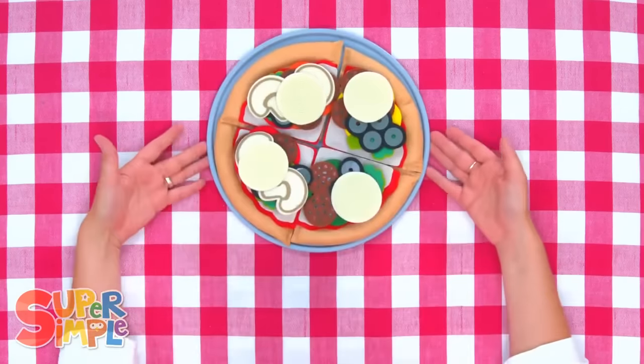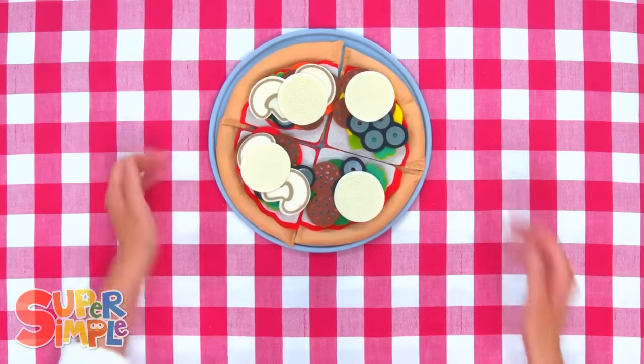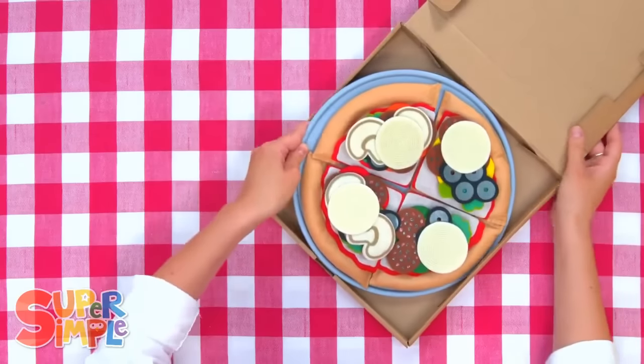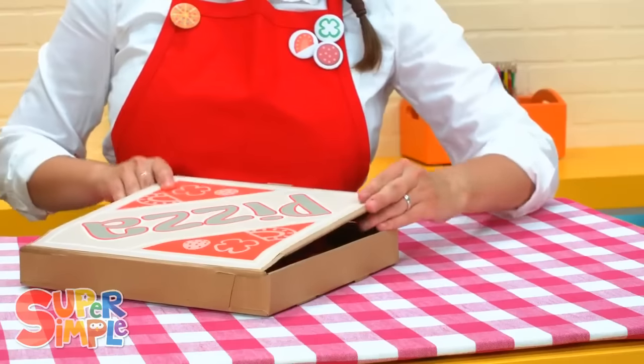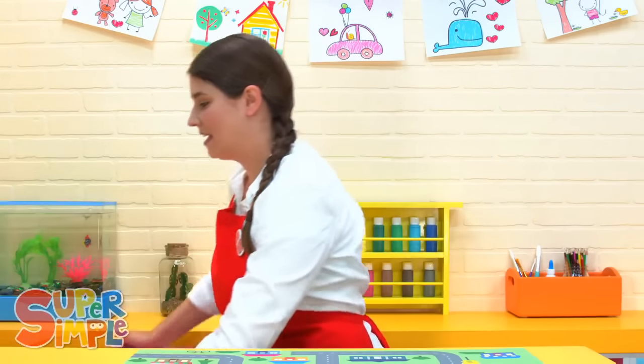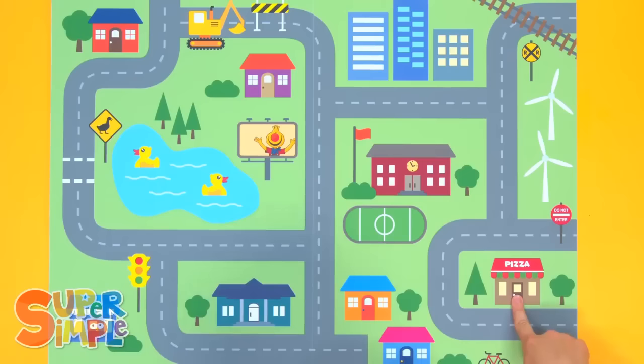There we go. Our pizza looks amazing and it's ready to be delivered. So we'll put it in the box and we'll get ready to deliver our pizza to our friend. Here we go. All right, here we are at the pizza shop. There's our delivery car. And our friend for our pizza lives at the house with the dark brown door. Do you see the house with the dark brown door?